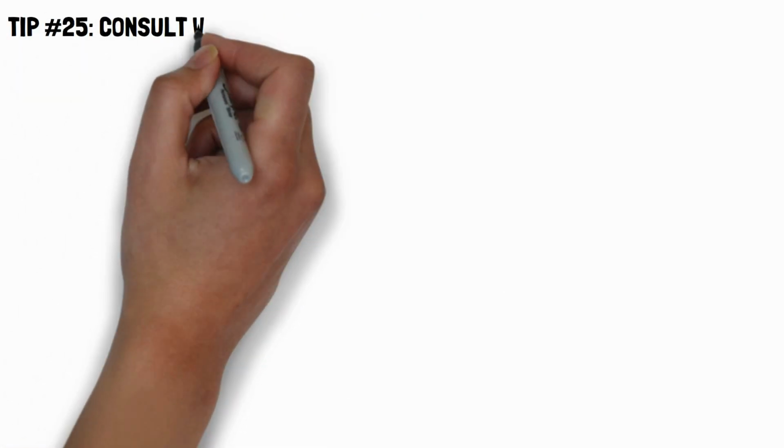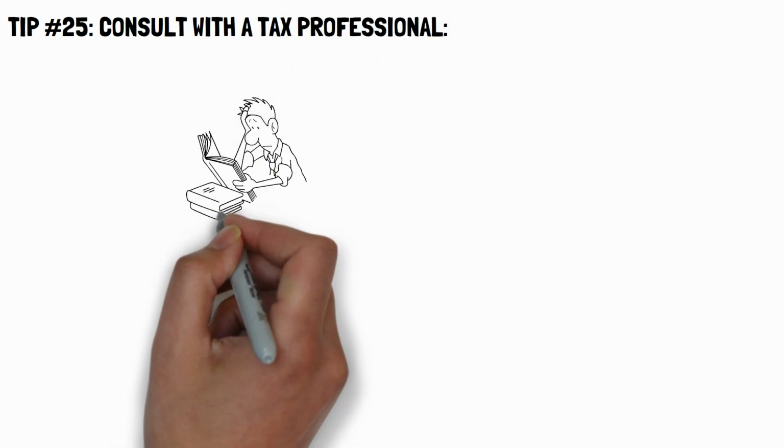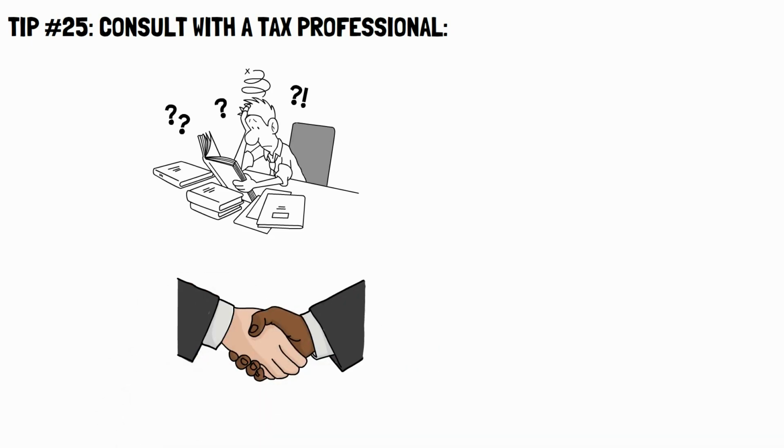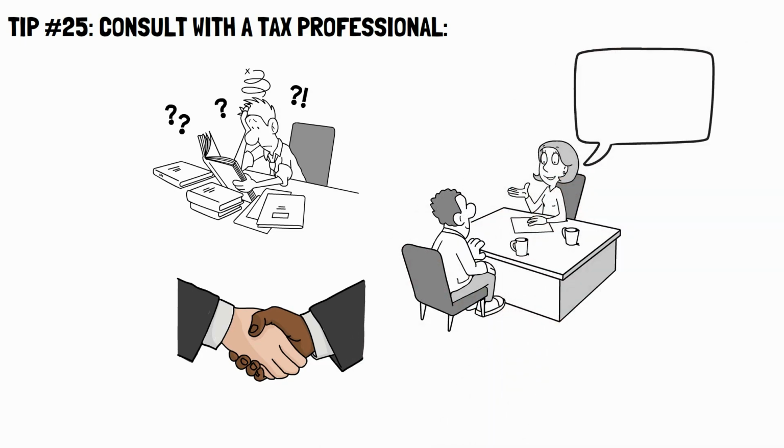Tip number 25. Consult with a tax professional. Finally, if you're unsure about the best strategies for saving on taxes, consider consulting with a tax professional. A professional can help you navigate the tax code and find the best ways to save on taxes based on your individual situation.